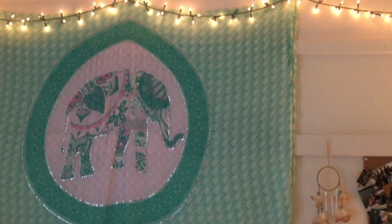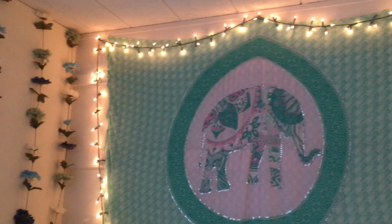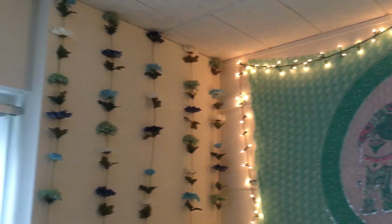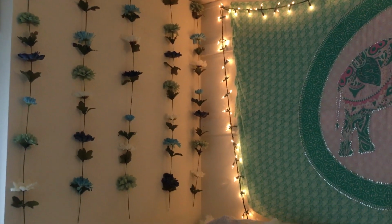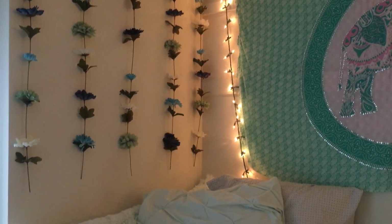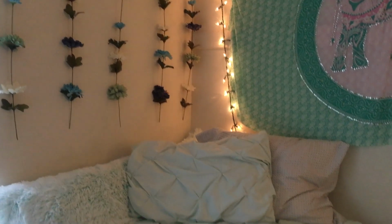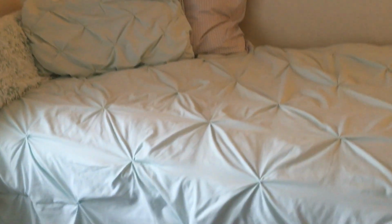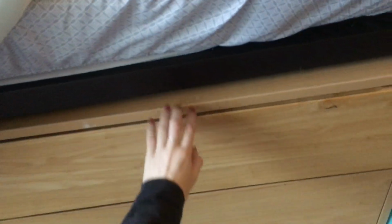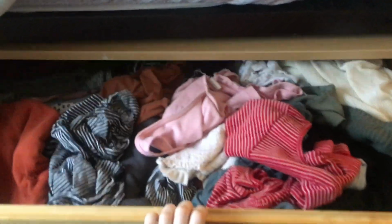And then here's some of my decorations. I have this tapestry that I got in Greece, and I have some fairy lights up around my room. And then I also have these hanging flowers, which I actually made. So I just bought a bunch of really nice looking flowers from Michael's and hot glued them together to create this really natural looking fake headboard thing. Then here's my bedding, and then underneath my bed, I have my dresser, which is really space saving.